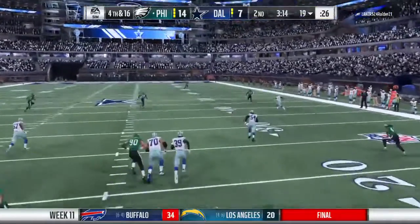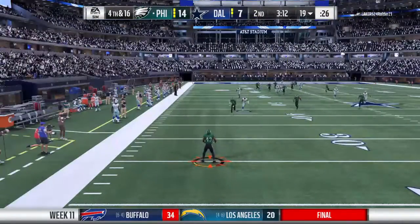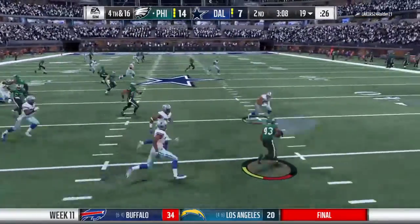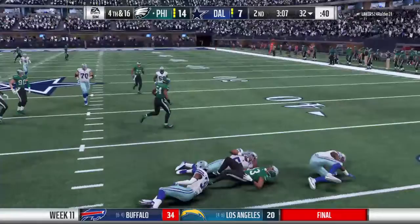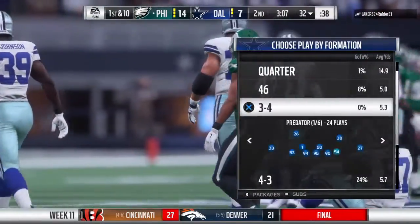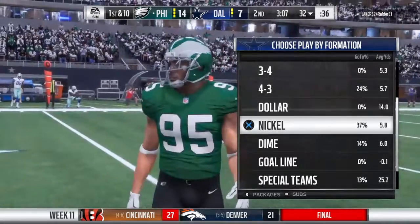Only 2 punts for him last week in the loss as he gets this one away. Now Sproles. Officially, that'll go as a 52-yard punt. Not too shabby. And the Eagles will have it, taking over 1st and 10.